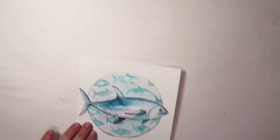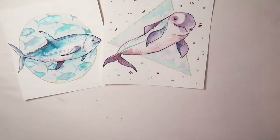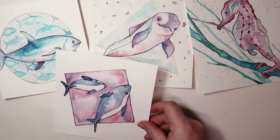So these are the first 5 days of Inktober. I really like looking at all of them together, like the colour palette. I can't wait to see the entire month. It's gonna be pretty cool.